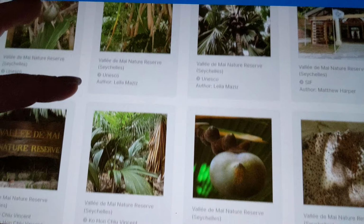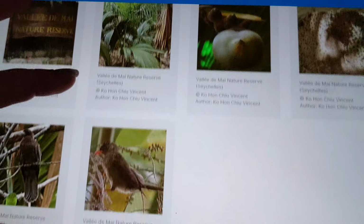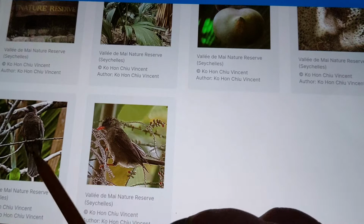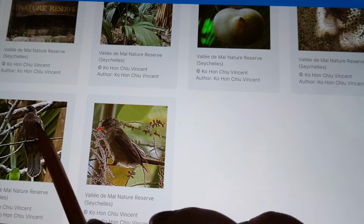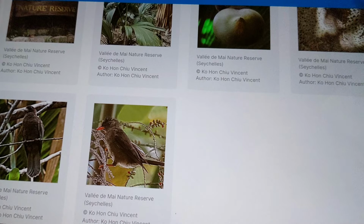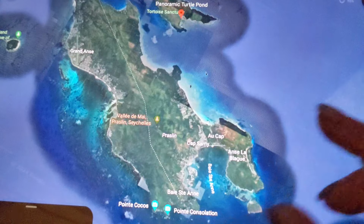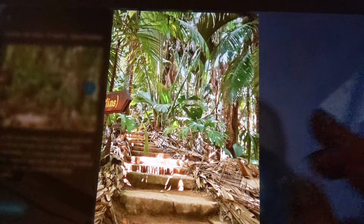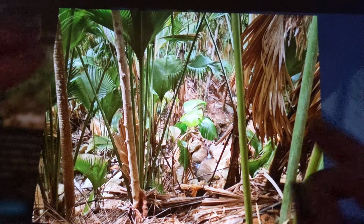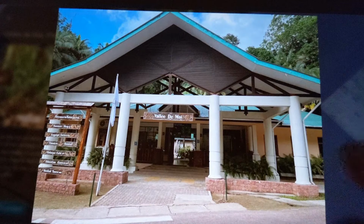Where's the cocos? Where's the cocos? There's a little one. Oh, come on. These birds are really cool. They're endemic. They're black parrots. They only live in this national park on this little island. It's very interesting, I think. Let's find some coco de mer. Otherwise, I'm just going to have to Google it. But I know I saw pictures in these slideshows somewhere.